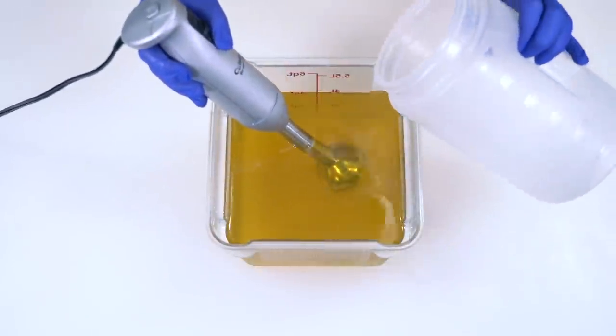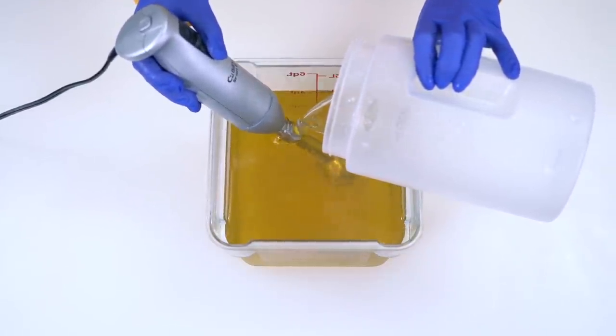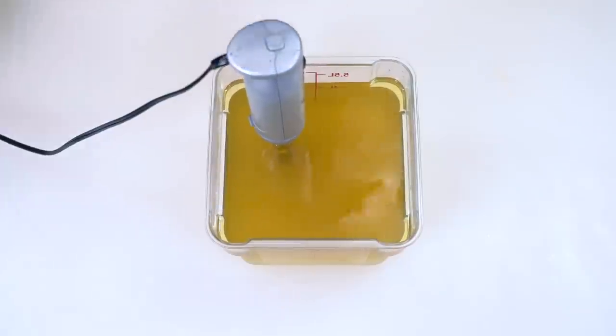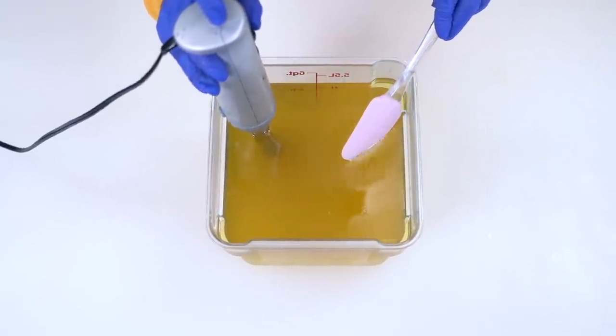I'm just gonna pour my lye water solution down my stick blender real quick. And now I'm going to blend it for about 10 to 15 seconds, just until light trace has passed.